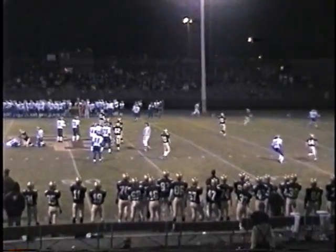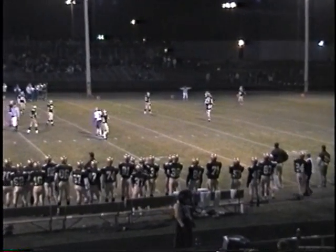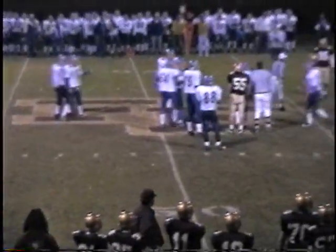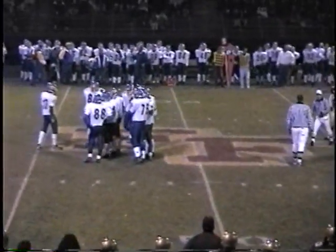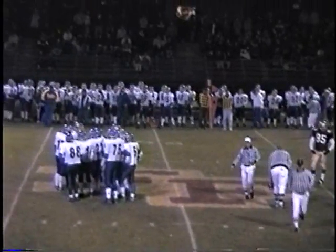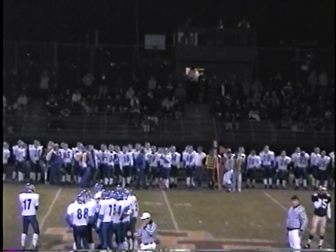Throws deep up the sideline, and it is almost picked off. It was underthrown and incomplete. But the passing package is not their main thing, that's for sure. Well, there's no question about that, but they use it very effectively because they'll throw it when least expected, and they were able to put 6 points on the board with the pass. So they use it according to what their strengths are.